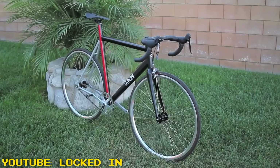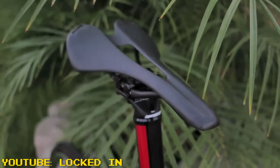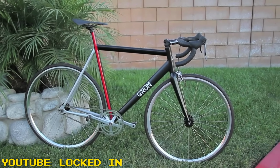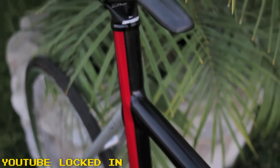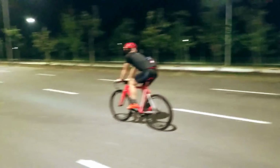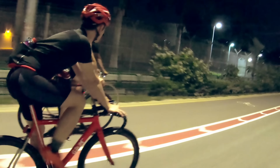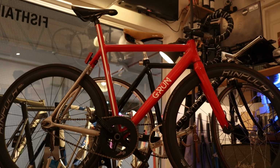When they were for sale, they cost 1,000 clams plus shipping from Singapore, putting them at the upper echelon of fixed gear street bling back in the early 2010s. When you see a Grun Integral out in the wild, it's like encountering a shiny Pokemon. It's instantly recognizable with its titular integrated seat post and logo that looks like it was designed by a dyslexic person. It's Grun, not Grum.